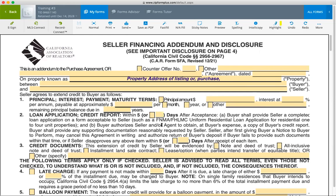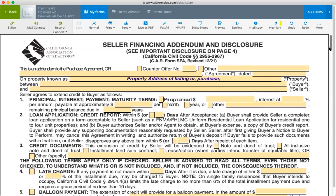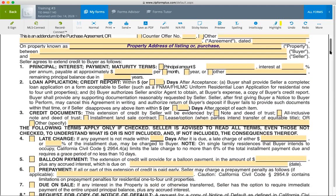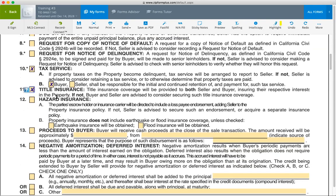This is one of the more complicated forms that we deal with as real estate agents. So I always like to review these. I like our managers, your managing broker, to review these, because they're complicated. There's a lot of things we don't deal with every day. We got to check all these boxes. You know, the RPA, they've made it pretty clear that there's a default for everything if you don't check the box. Here you got to check the box for tax service. Do you know what a tax service is? Who's going to pay for the tax service, the buyer, the seller? We want title insurance. The seller who's carrying financing wants title insurance, hazard insurance, all these things need to be checked.